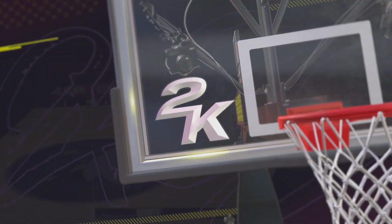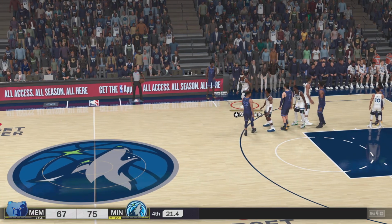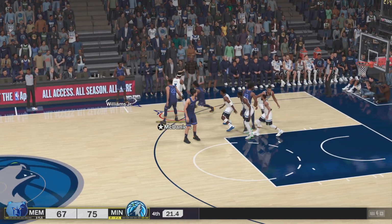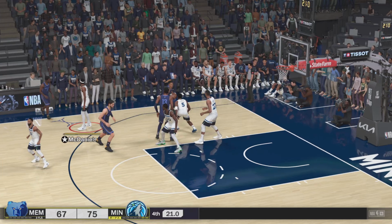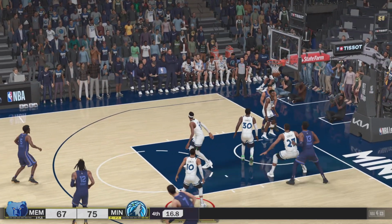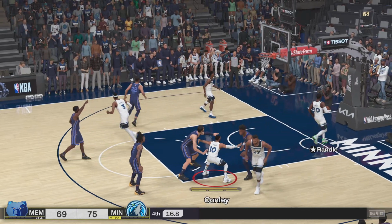All right, guys, what's your take? Trying to extend this one, but it seems futile. With timeouts, it's use them or lose them, so why not go down fighting? And that one's drained from the low block.